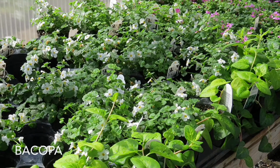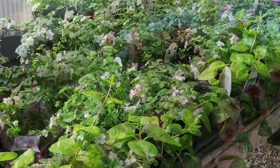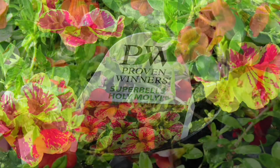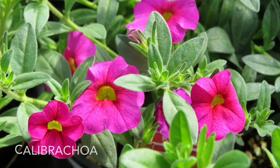Bacopa comes in white, pink, and lavender cultivars and looks very perky. I love Calibrachoa or million bells. The flowers are so pretty and you don't need to deadhead them. They prefer full sun but will tolerate light shade.